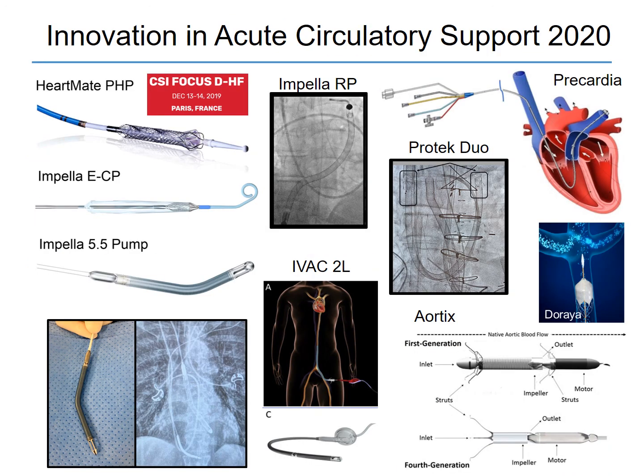Now, the field is very exciting. There's a lot of innovation coming out in mechanical support. We talked about the HeartMate PHP. There's also the Impella ECP, which is Impella's version of the expandable pump that is now undergoing investigation. The Impella 5.5 pump is now in clinical practice, as well as other technologies that are emerging, such as the iVAC 2L. And we are also seeing a group of other devices that are emerging that are targeting other aspects such as afterload and preload in the setting of heart failure and cardiogenic shock.